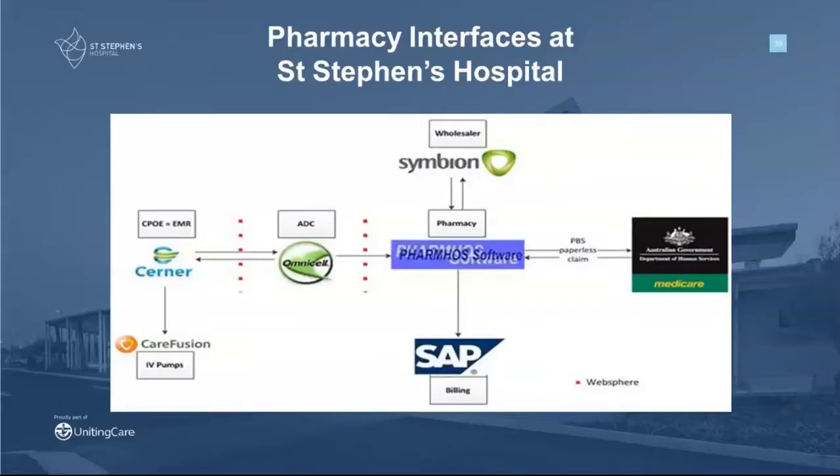So this is an overview of the pharmacy interfaces that we have at St Stephen's Hospital, and I must point out that these were the interfaces at Go Live. We've had a slight change since then. We've outsourced our pharmacy services to a third party and are now sending information to the pharmacy software via a VPN tunnel. But essentially it's operating the same way.